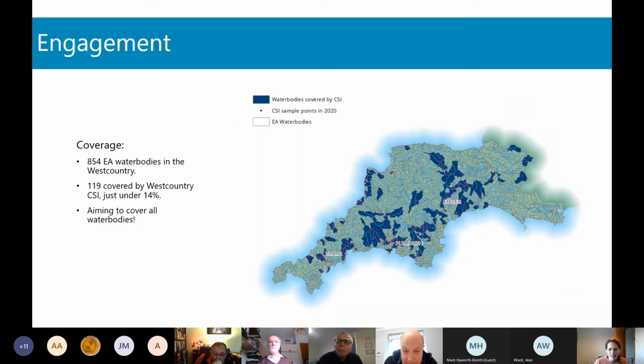So a little bit about the coverage. Here's a map of all the EA water bodies, which are in grey, and then the dark blue are the water bodies that we are covering as Westcountry CSI. Of the 854 water bodies, we're covering 119 of them at the moment, which is 14%. We're obviously hoping that we can get somebody in each of those catchments, because it's incredibly important that we're looking after all of it as a trust. It also allows us to highlight those areas that we might not have noticed before, and the data and the information that we can collect can really help us target intervention and target some of the projects that we'll be working on.